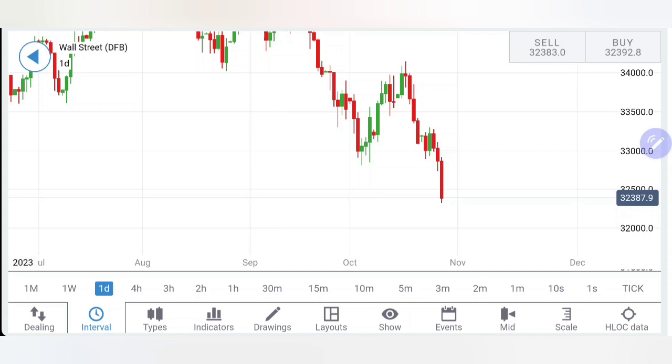If you recall, for the last 2 months I have been shouting for a sell, for a crash in US30. Since 36,000 levels, in both the monthly reviews which I shared for October and September, I predicted a crash, and that is what has happened. Almost 10% of the value has eroded so far, and there is much more to come.